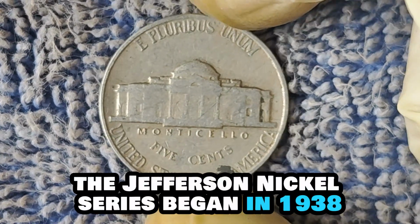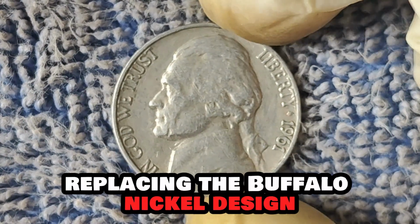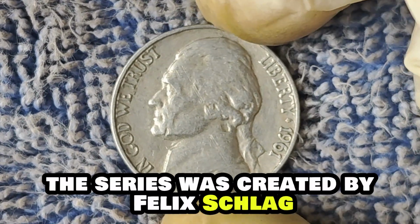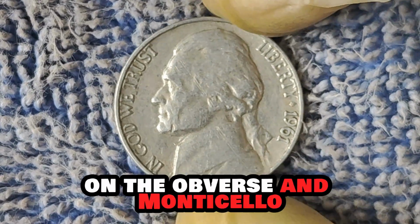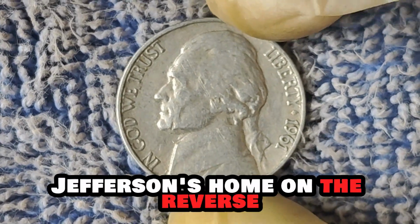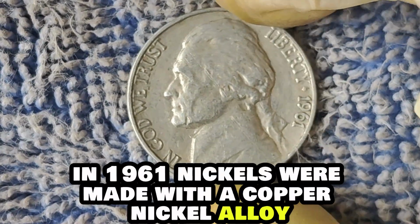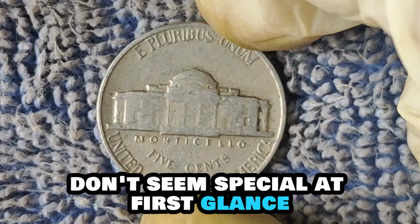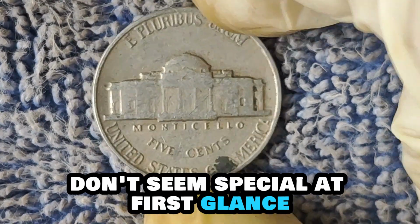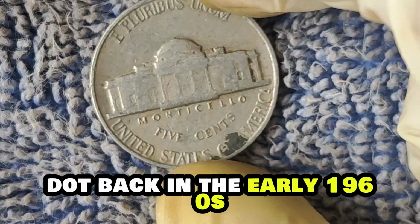The Jefferson nickel series began in 1938, replacing the Buffalo nickel design. The series was created by Felix Schlag, and it featured a portrait of Thomas Jefferson on the obverse and Monticello, Jefferson's home, on the reverse. In 1961, nickels were made with a copper-nickel alloy, but coins struck in this year don't seem special at first glance. So, why are these nickels now worth millions?